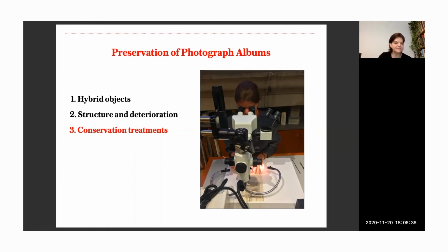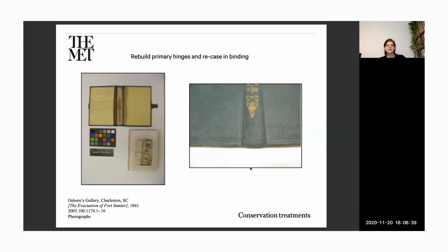For these, let me see here. This first album is a very straightforward carte de visite album with a primary hinge, that page to page to page. And it's an over-the-counter stationer's album, but it's filled with these really, really important iconic images from the very first days of the American Civil War in 1861. And they're images of the evacuation of Fort Sumter, which means a lot more to the American audience than to some others. But it is this iconic part of American history.